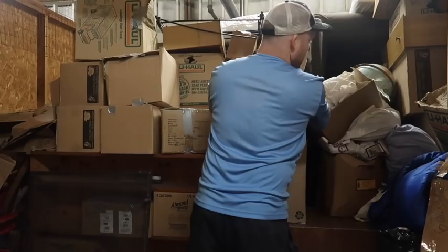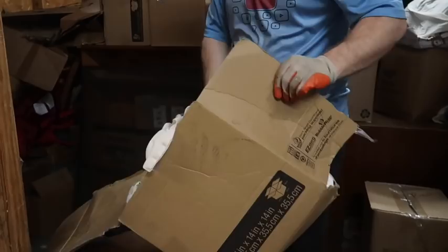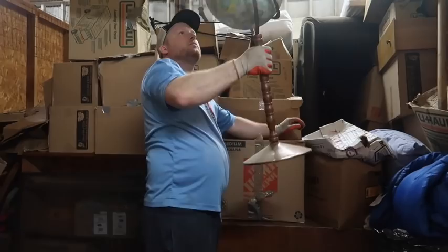The boxes are so old that when he touches them, they just fall apart. There's some sheets in here. Any glassware? No. But you do gotta be careful of that one. They wrap it, yeah. I don't like old dirty pillows. I'm so glad he didn't think of throwing that at me, because normally he would. Oh, this is kind of cool. I love globes. Oh, I love that one.